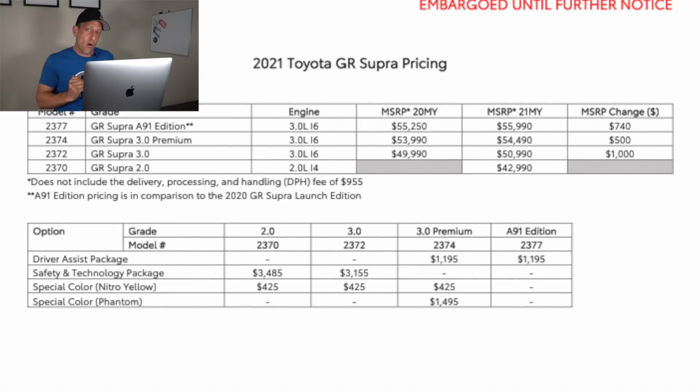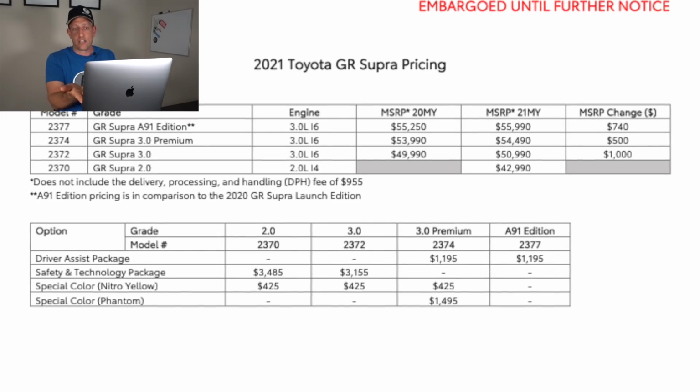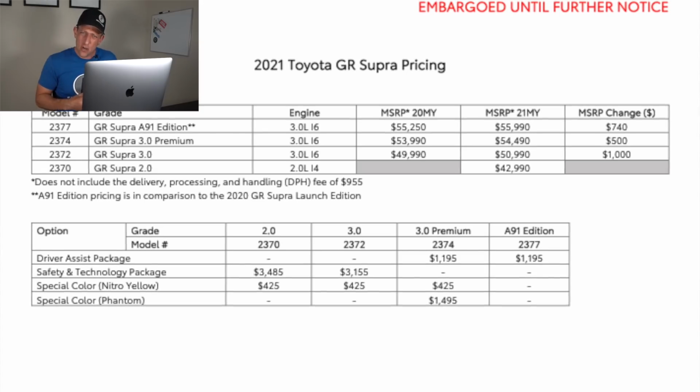So even on the lowest end, we're not talking about thousands of dollars. At most, it's $1,000. And then there's the biggest news. I know that's what everybody has been waiting for, is how much does the 2.0 cost?